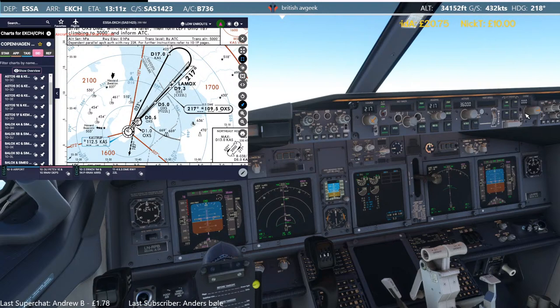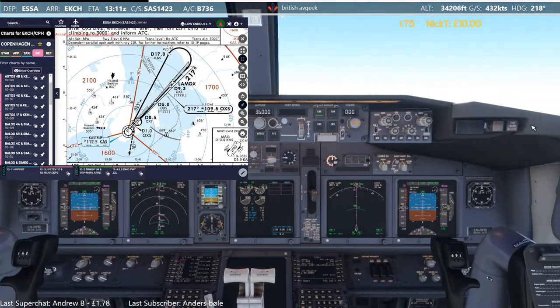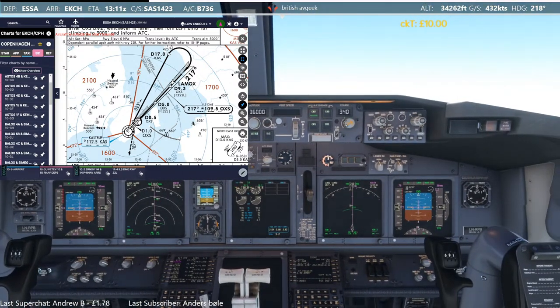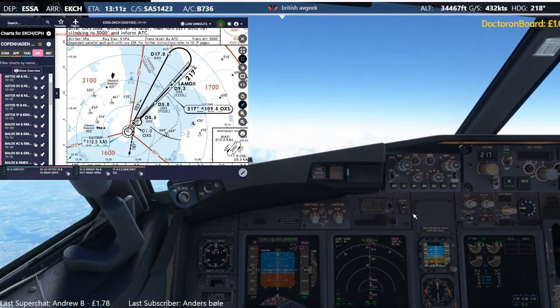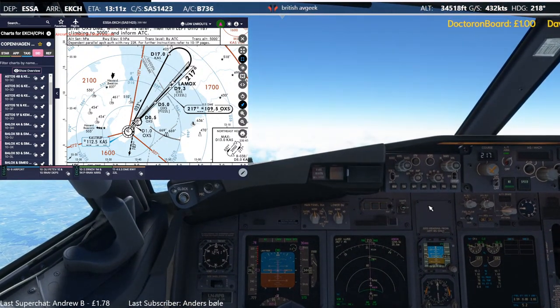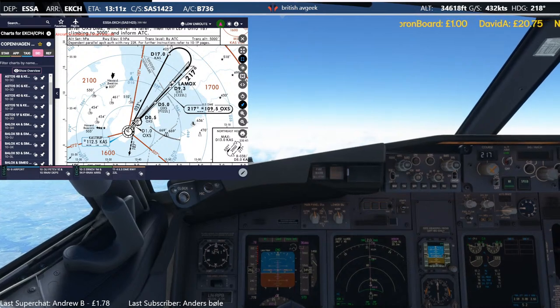Squawk 5337. And on the other side, David, hello. Negative, I take it to you, okay. Standby, break, Scandinavian 666 identified. 217, that's all good. And we're also nearly at cruise. Scandinavian 490, runway 19 right, cleared for takeoff, wind 220 degrees, 5 knots. Clear for takeoff.